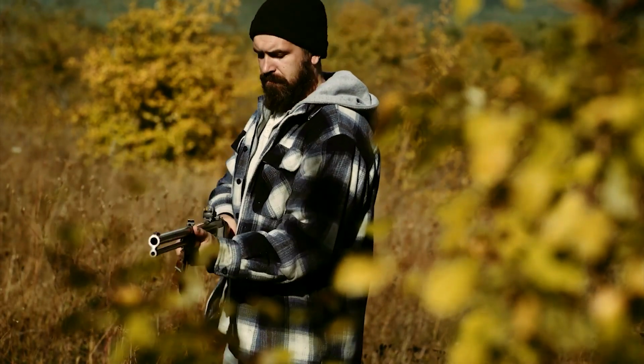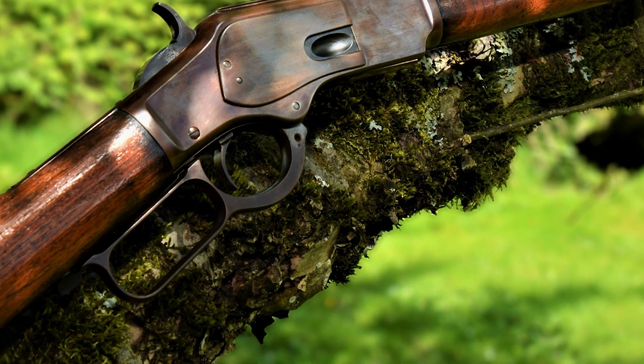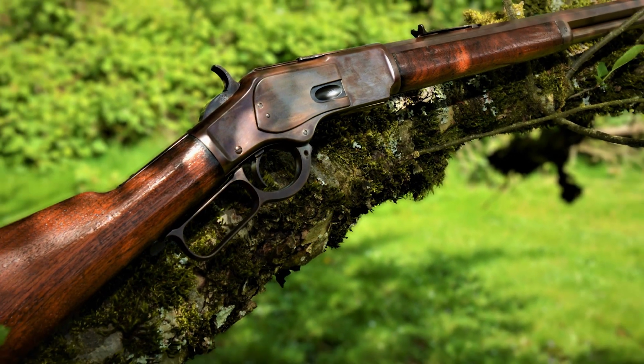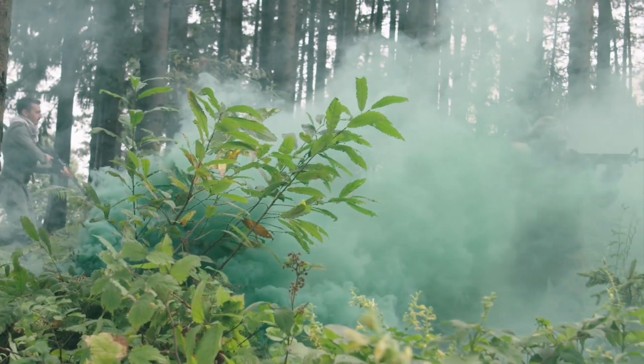The Winchester 1873 remains an iconic symbol of the American West. This rifle's widespread use and reliability made it a key player in the expansion of the American frontier. Its legacy continues to be celebrated by firearm enthusiasts and historians. Wait till you hear about the next one.